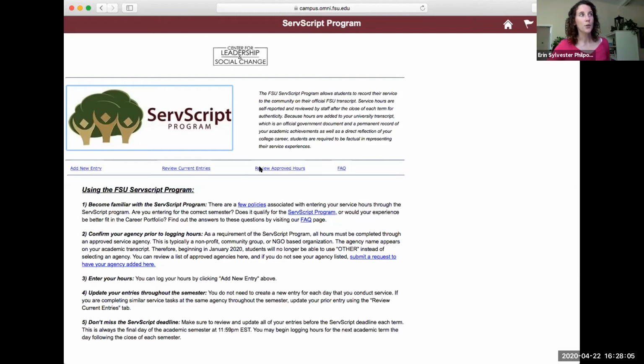At any point in time, you can review all of your approved hours that are in the ServScript system that have already been reviewed by our staff, approved, and therefore should be showing on your service transcript or on your FSU transcript. And then this FAQ button here takes you to some helpful resources on the Center for Leadership and Social Change's website. There's a step-by-step guide. There's some screenshots. There's a way that you can request to have your agency added or your student org added. Tons of helpful tools on the center.fsu.edu.